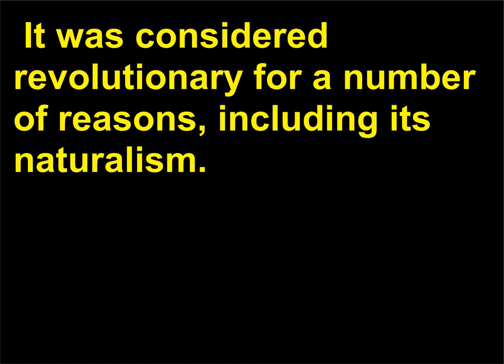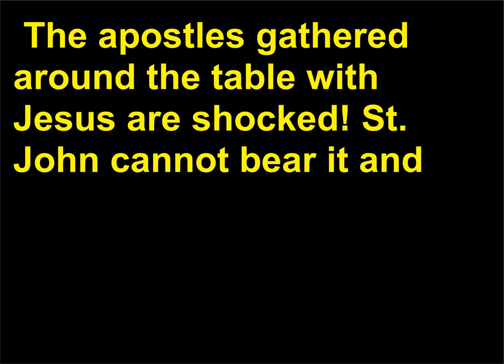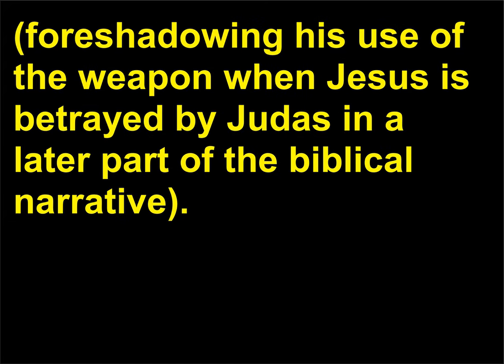It was considered revolutionary for a number of reasons, including its naturalism. Da Vinci chose to depict the moment when Christ declares that one of them will betray him. The apostles gathered around the table with Jesus are shocked. Saint John cannot bear it and simply faints at hearing the news. Saint Peter is angered, and pulls out his knife, foreshadowing his use of the weapon when Jesus is betrayed by Judas in a later part of the biblical narrative.